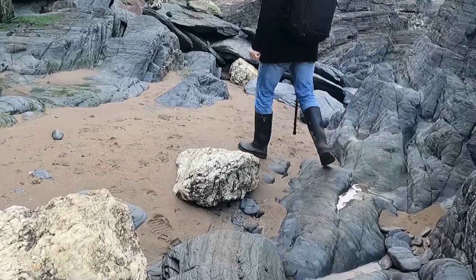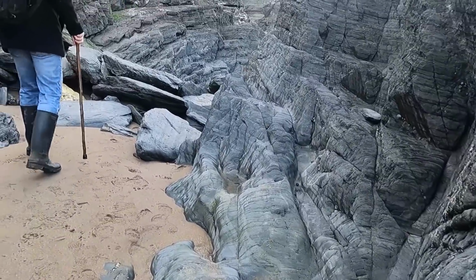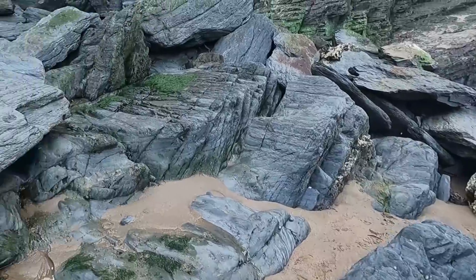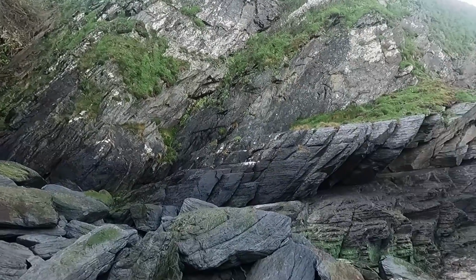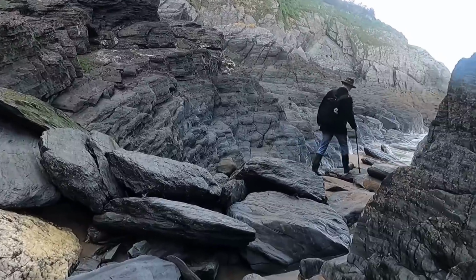Right. Oh, what a lovely secluded little beach. Now if only the tide was out for longer, you could have a private barbecue here. You can see there where all the land is slipping off the edge of the cliff. There are houses up there. And then round this side.